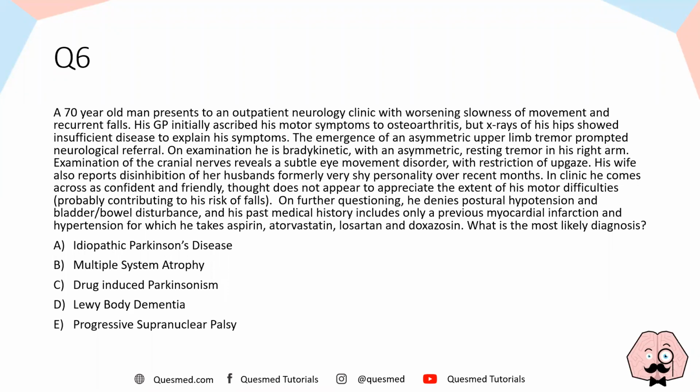Okay, so the right answer here is progressive supranuclear palsy. So let's just talk about this quickly. The key things here is that obviously, as we said all the way through, they're complaining of problems in keeping with Parkinson's or Parkinsonism. But it's mentioned here that there is some subtle eye movement disorder, restriction of upgaze, and there's disinhibition.